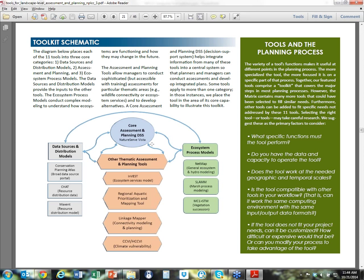Okay. All right. Thank you, Patrick. Another question. Was there some assessment for what scale each tool would be appropriate for?